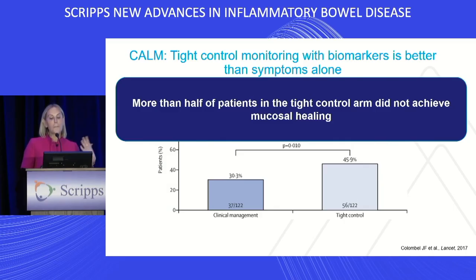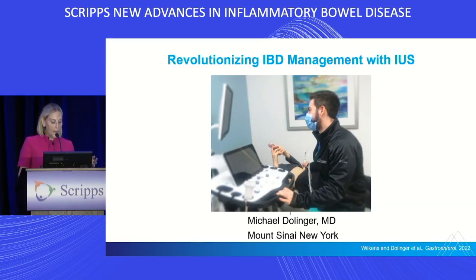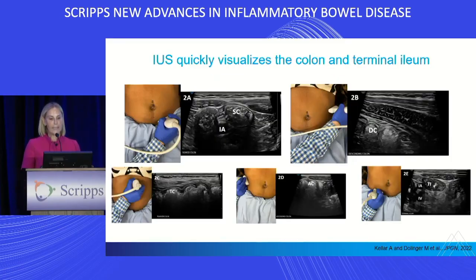And should we be moving to other ways or biomarkers of monitoring and keeping people under tight control? And so the question really is whether or not, and I truly say this not just because he's my mentee, but Mike Dolinger is literally changing the way we practice inflammatory bowel disease by evangelically training everybody across the country who's interested. And every 2 weeks I have a new visitor to the IBD Center training. It's kind of fun, having people from all over the country come and take part in how we integrate ultrasound into our day-to-day practice.